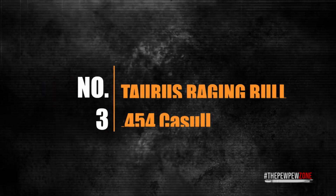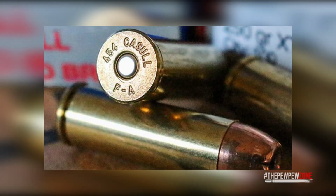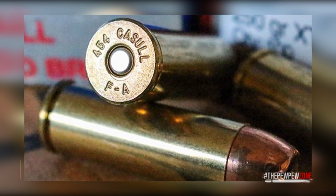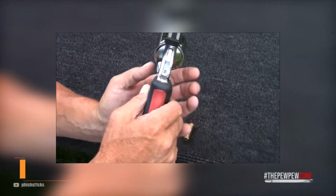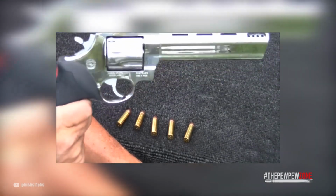Number 3, the Taurus Raging Bull 454 Casull. 454 Casull cartridge was developed in 1959, only 4 years after the now legendary 44 Magnum cartridges. However, it took until 1983 until it became widely available. Then it was a Freedom Arms single-action revolver that was chambered for it, which then got its boost from Hollywood. Taurus took until 1997 to produce its own revolver made for it, Raging Bull, a double-action wheel gun.